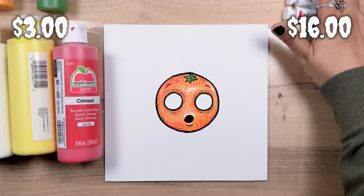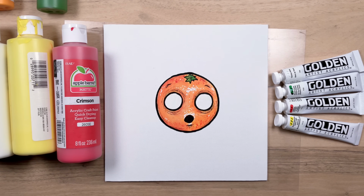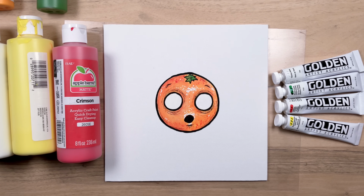I don't know. I would definitely use these Goldens that I've already purchased again. I'm not sure if I would buy more eventually, maybe, but I'm definitely not going to chuck out my Apple Barrels anytime soon. Well, there you have it.